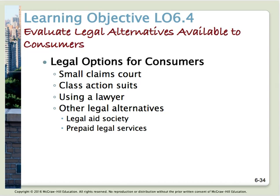I messed up my notes here. I got my finger in the wrong place. There were actually 2 separate class action suits. See if you were actually paying attention.